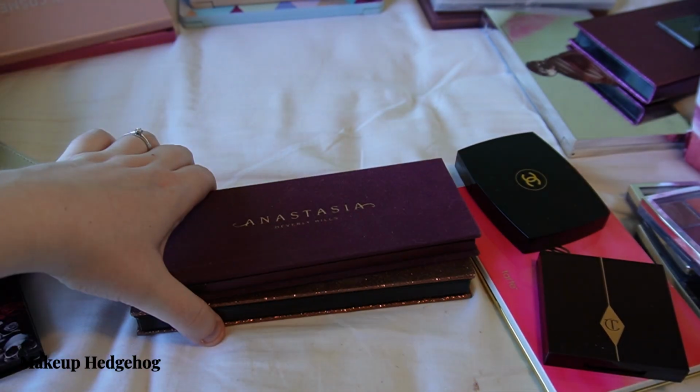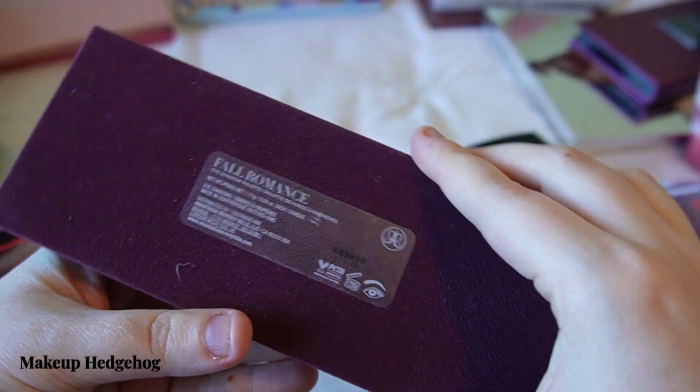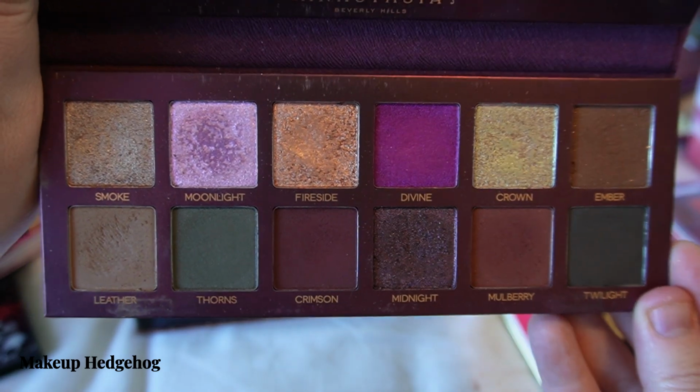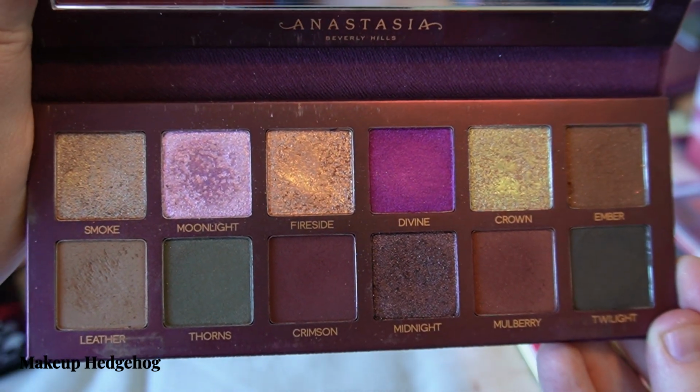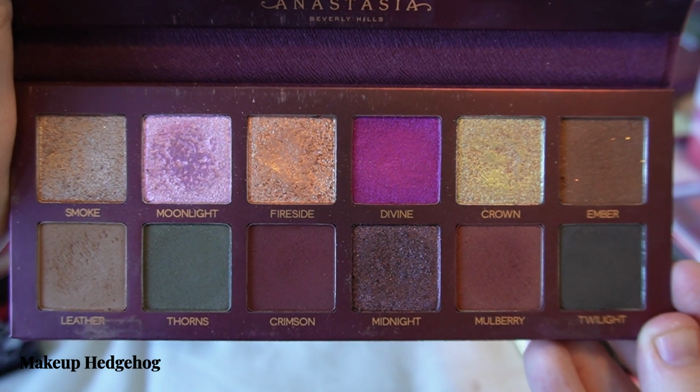Then the Anastasia Beverly Hills palettes that I have. So this is the, what was this one? Fall Romance. Not going anywhere. I actually like this. I do think that she has definitely upgraded her shimmer formula. I am kind of hoping that she would soon come out with a new one.